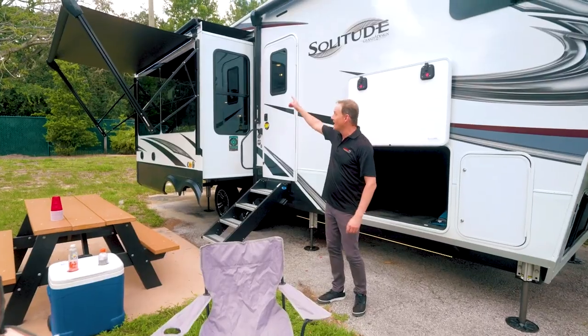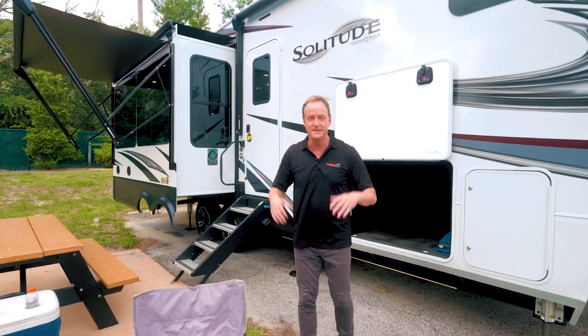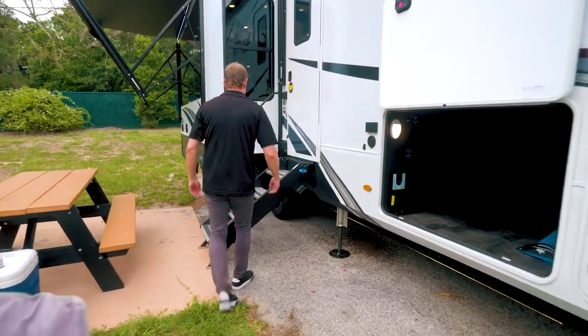And look at the slide out with the slide topper. Keeps debris from settling on top of the slide out when it's extended. It's so beautiful on the outside, I want to show you the inside. Wow. Are you ready for this?